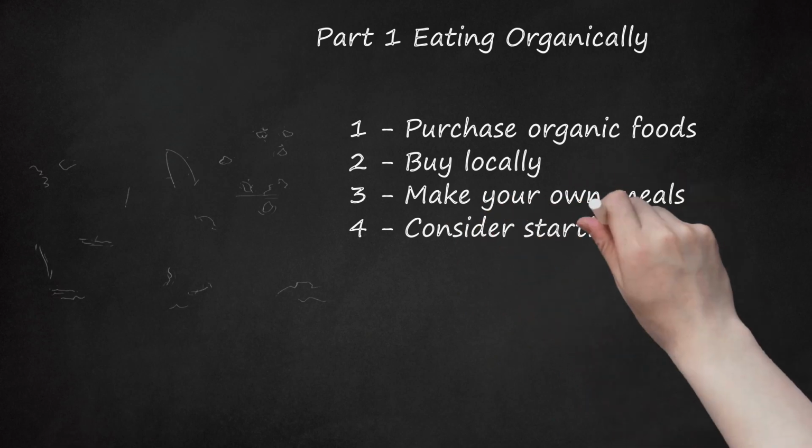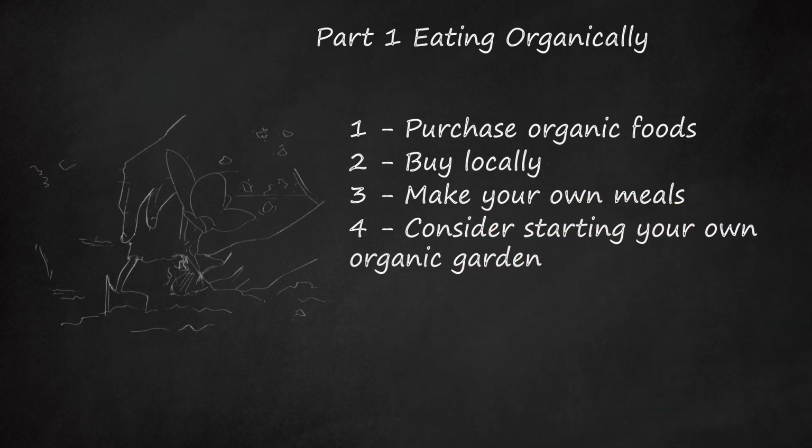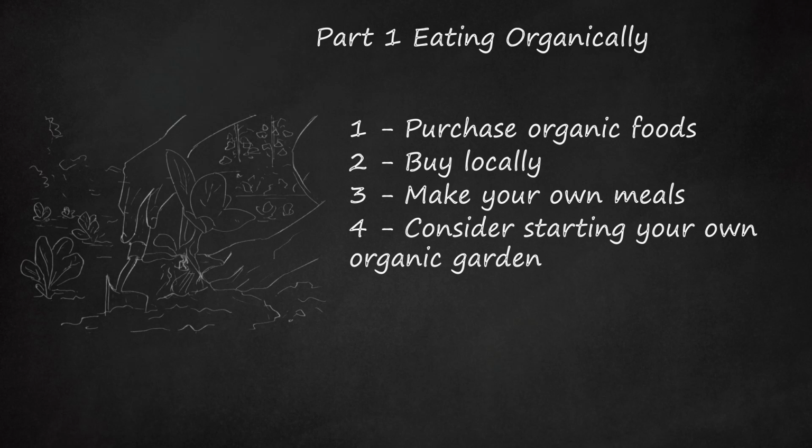4. Consider starting your own organic garden. One way to reduce the amount of waste you produce, e.g. through plastic bags and other packaging that your organic groceries may come in, is by growing some of your own vegetables. Starting up an organic garden will save you money because you will only have to purchase the basic supplies to start a garden, mainly seeds, and it will give you many great fruits and vegetables that will keep you healthy. Gardening is also a great hobby.